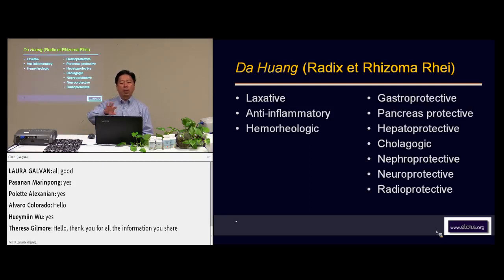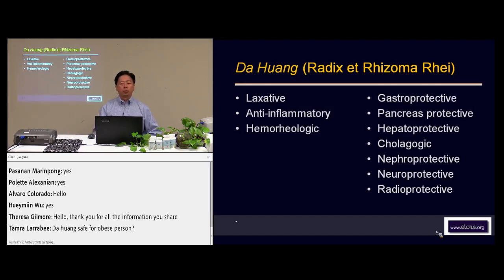So if you were to look on the right side of the pharmacological effect, it says Da Huang has a gastroprotective effect, pancreas protective, hepatoprotective, nephroprotective, radioprotective, and so on. Well, guess what? Another way to say it is this herb has an effect to treat gastritis, to treat pancreatitis, to treat hepatitis, to treat cholecystitis, to treat nephritis. So these are all internal organs, whether stomach or liver or pancreas or gallbladder or kidney with itis. So basically Da Huang treats the inflammation of these organs to reduce the inflammation. Okay, so once again, Da Huang is not just a laxative or purgative herb, it's a very effective herb to treat inflammation of the internal organs.